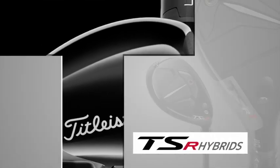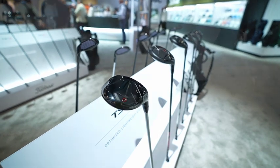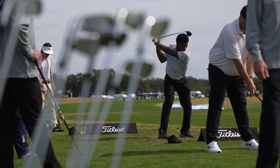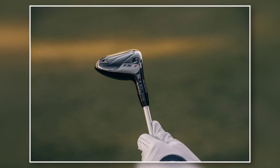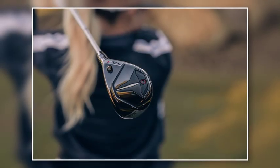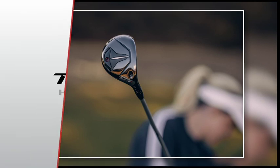The TSR1 hybrid is a very interesting new product which we just launched. It's kind of a combination between a fairway and a hybrid. So once again, this is designed for the moderate swing speed player that needs a little help with speed. So it's a lighter weight design. We put a fairway tip shaft in here. So it's a 335 fairway tip that actually helps promote launch for this player. So kind of a cool new design. We're getting great feedback on that.